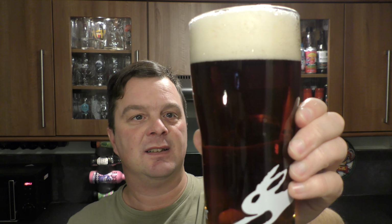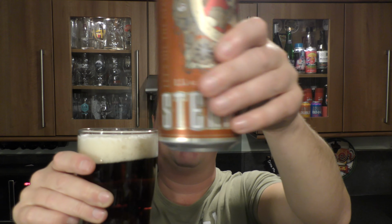It's a red ale. It's definitely a deep amber red in the colour, heading towards a chestnutty, mahogany type colour. There's a good clarity to the beer. It's unfiltered. I can see bits and pieces floating around in the glass.